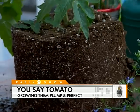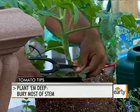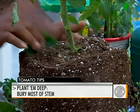Now the thing about tomatoes, you can plant them deeper than other plants. So I'm going to take off all these bottom leaves. You see me coming in, I'm just snipping off these bottom ones. Right. Because I want them to be out of the way. That guy's a little stubborn. And because there's going to be plenty on the top. Plenty of fruit up top.